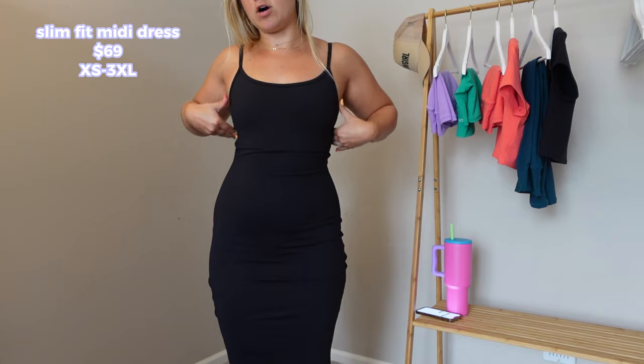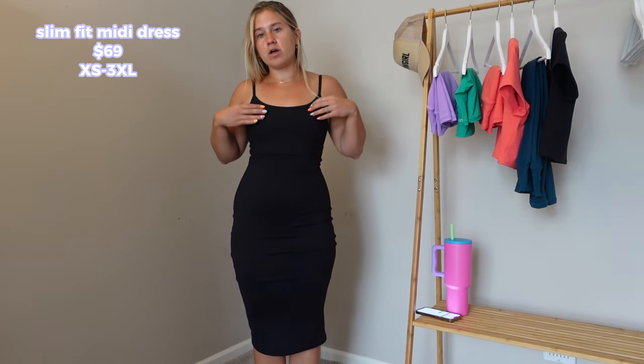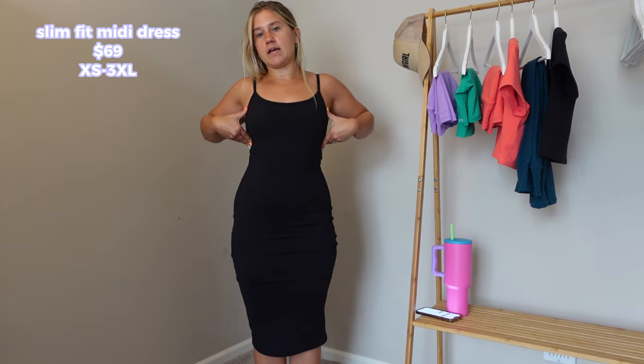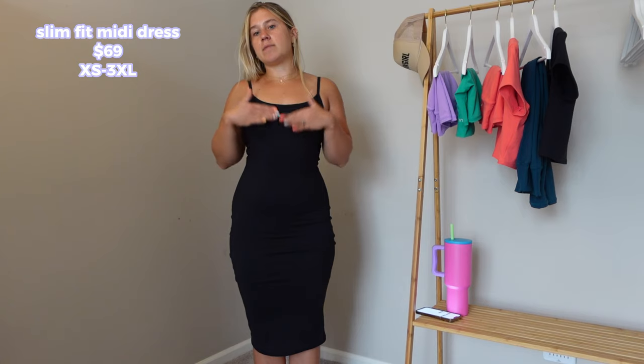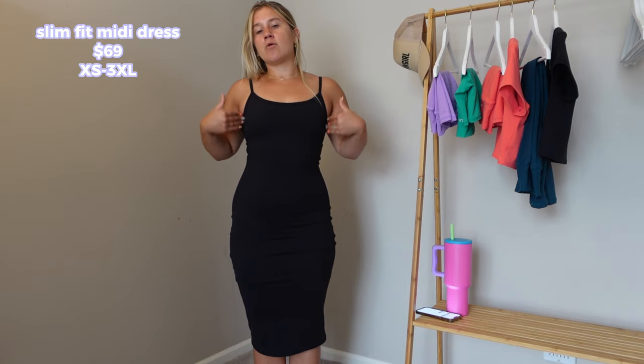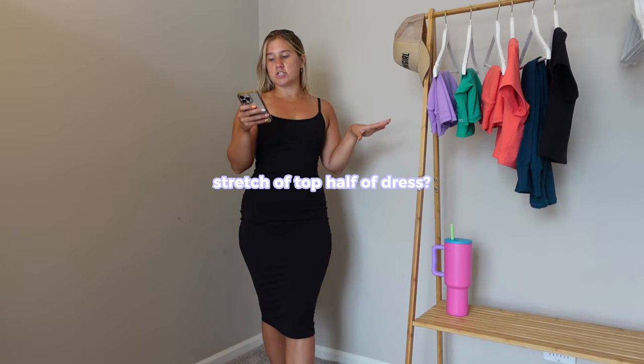No built-in bra. There's just an extra layer of fabric, kind of like a shelf bra. So just another layer of protection. I'm not wearing anything right now, but you can put pasties, sticky boobs, whatever you need within that extra layer.